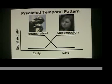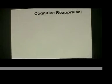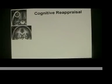So this actually maps on well to the predicted pattern for enhanced activity for suppression later on. But here, what we're really interested in is what's happening when people are trying to implement cognitive reappraisal. Well, what we found was a region of the left orbital frontal cortex, a region that's been associated with assigning value or salience. How important is this stimulus, the content of the films, to me? Also, left ventrolateral prefrontal cortex, an area implicated in self-talk or linguistic processing. Remember that here, cognitive reappraisal is talking to oneself, speaking to oneself, and reinterpreting the content.